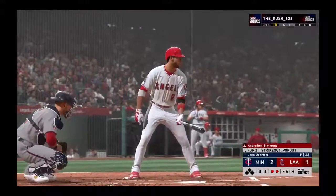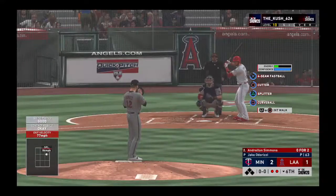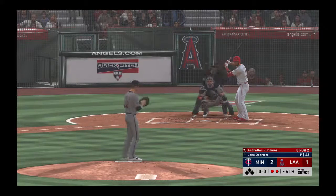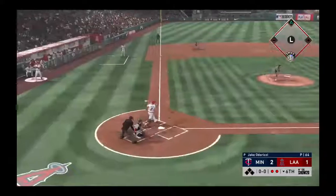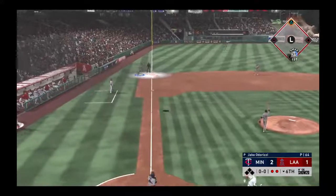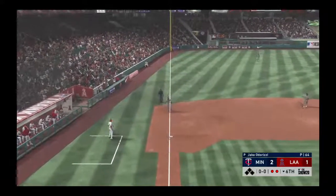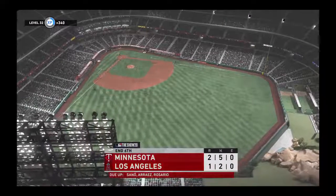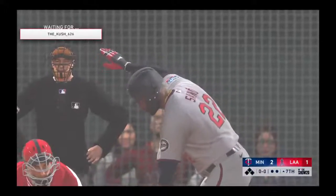At the plate, Andrelton Simmons, 0 for 2 on his line thus far. Odorizzi steps into his windup. First pitch on the way. Popped him up. Donaldson is there for it. And that ends the inning. Here's Miguel Sano.